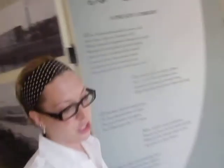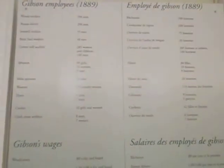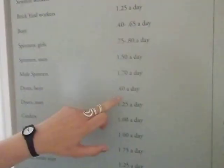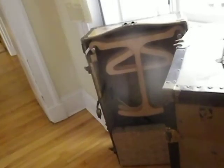You can still see that from across the river in Marysville. And that's now just government owned, so it's just kind of office buildings. But these are typical wages. It shows actually that girls made more than boys did, even though men made more than women did, but girls made more than boys, which was kind of neat. That the girls would make a significant amount of money.